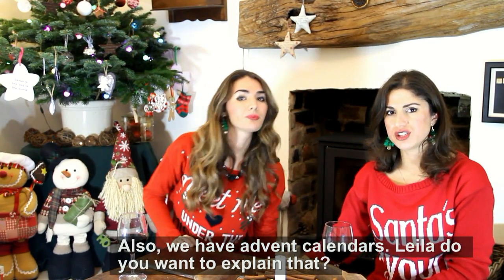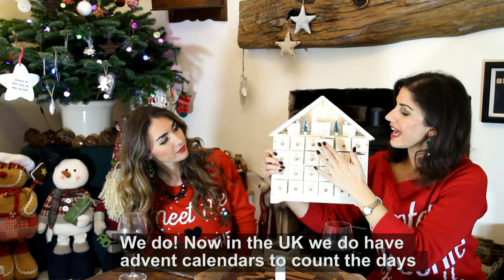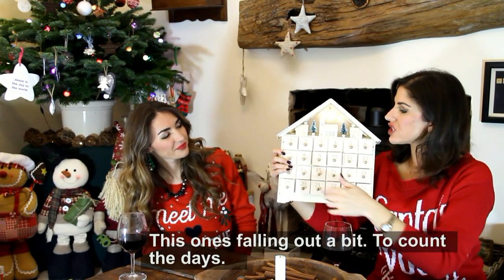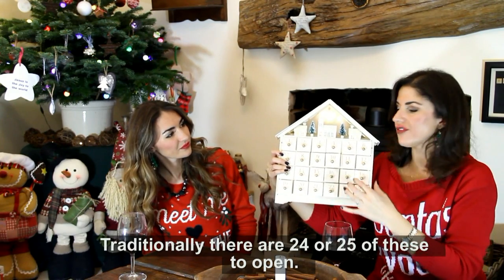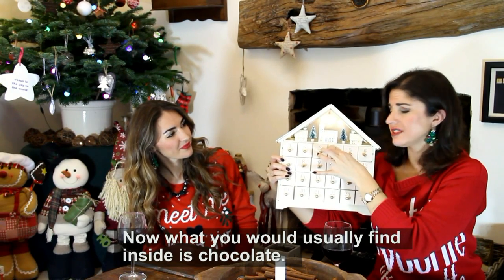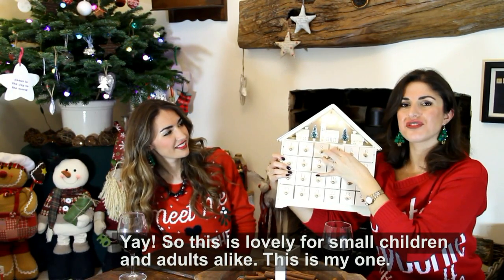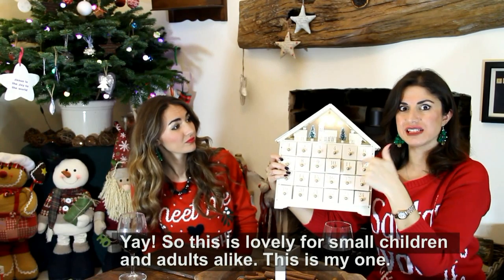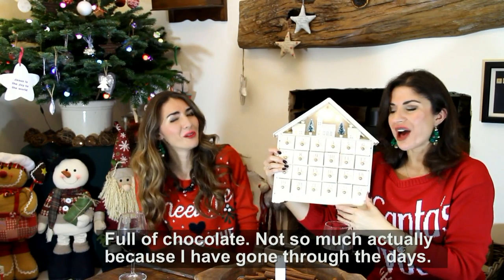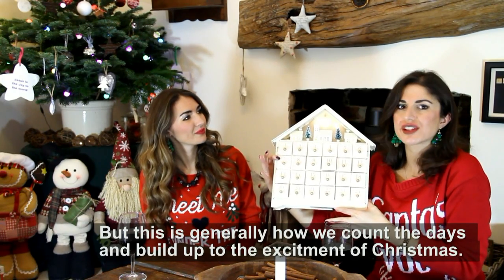So yes, also we have advent calendars. You want to explain that, Layla? Oh, we do. Now, in the UK, we do have advent calendars to count the days. This one's falling out a bit. To count the days leading up to Christmas. So traditionally, there's 24 or 25 of these to open. Now, what you would usually find inside? Chocolate. Yay! Okay, so this is lovely for small children and adults alike. This is my one, full of chocolate. Well, not so much actually, because I've gone through the days. But this is generally how we count the days and build up to the excitement of Christmas.